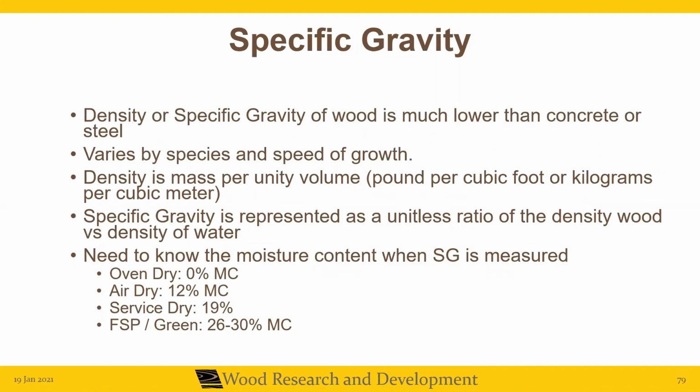Specific gravity, or better known as density. Specific gravity is a unitless number. It's the ratio of the density of the wood to the density of water. And we see specific gravity, SG, used around the world, so you don't have to know the units. And so we often think of specific gravity of wood in terms of moisture content, its highest being 0 MC, then air dry at 12, and service dry 19, and then FSP, or fiber saturation point, green.